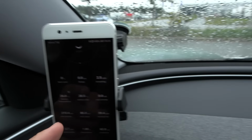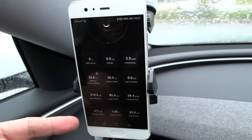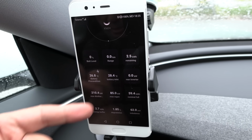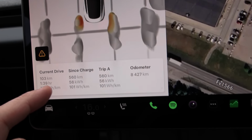56%. But at least here, now we've been camping for a while. It claims 2.5 kilowatt hour remaining, and then the energy buffer is here. So we should be at right around 0 when we stopped, and then it's been consuming a little bit while we're stationary. But I have to explain something. It's a bit complex here.